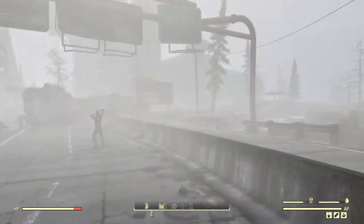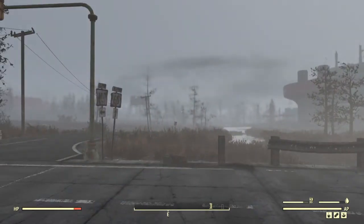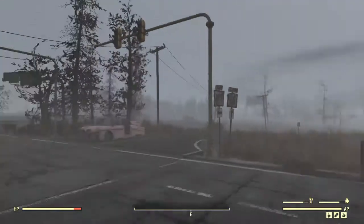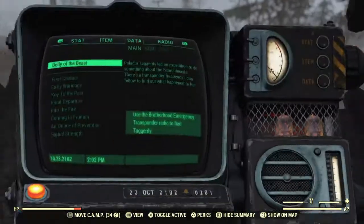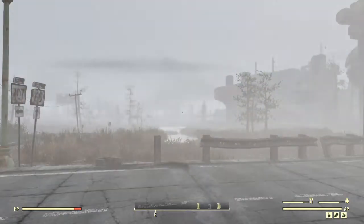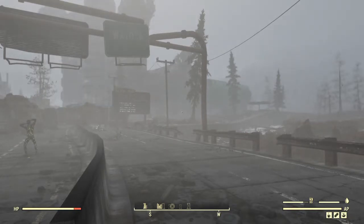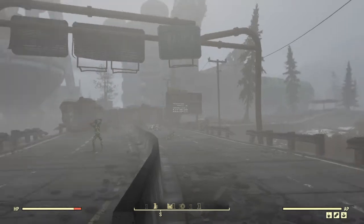Before we head into Watoga, I'm just going to quickly say about the quest Belly of the Beast. We will be doing it, but I won't be doing it for quite a few levels. Right now I'm on level 43. I think around level 50 I will. I'm going to get power armor, some really good weapons, loads of ammo, loads of stim packs, and see if I can find online about a weapon that's easy to kill Scorched Beasts.